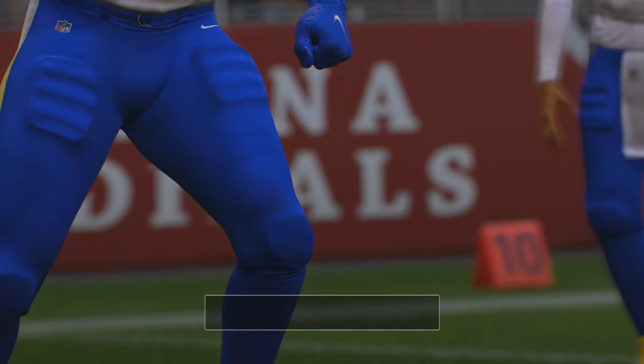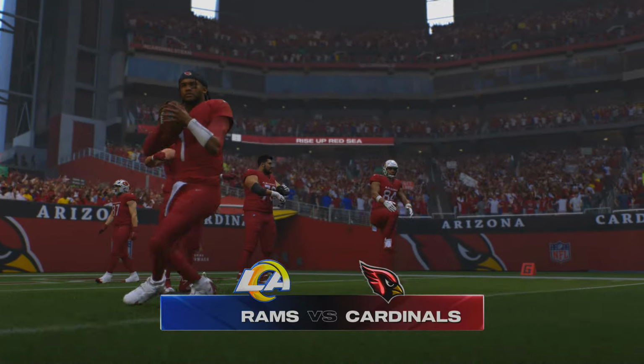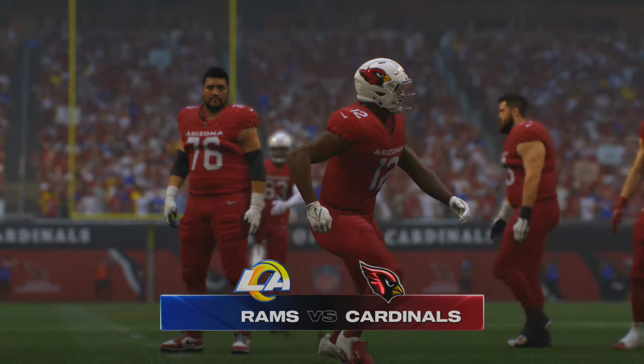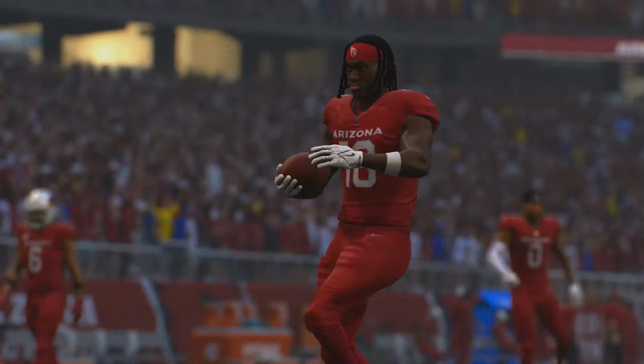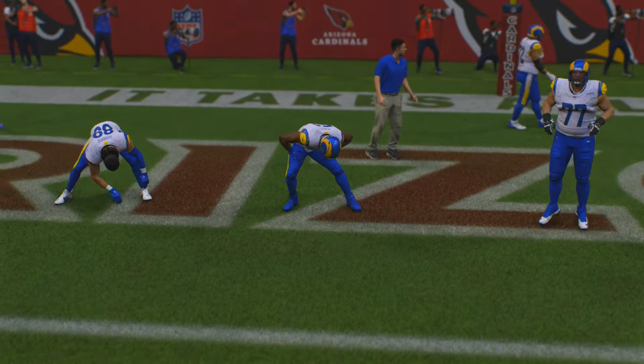It's the National Football League on EA Sports, where we'll see two of the NFL's oldest and most storied franchises. It's the Los Angeles Rams and the Arizona Cardinals, and it comes your way next.